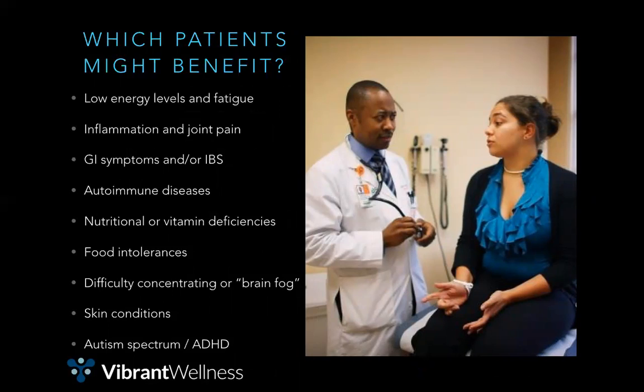Consider running a Vibrant Wellness GUT-PAC on any patient who presents with the symptoms listed on the screen, in addition to any conditions or symptoms that fall into the 8 categories previously mentioned. Those were leaky gut syndrome, intestinal disease, cardiovascular disorder, autoimmune disease, metabolic disorders, neurological disorders, liver disease, and accelerated aging.